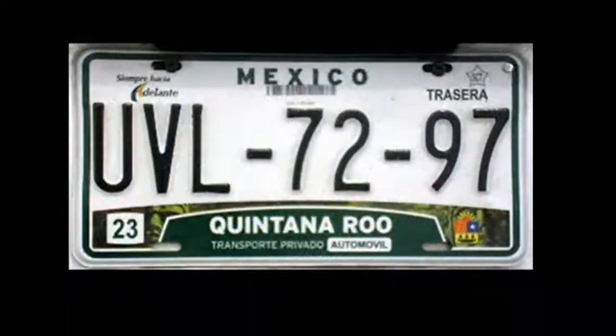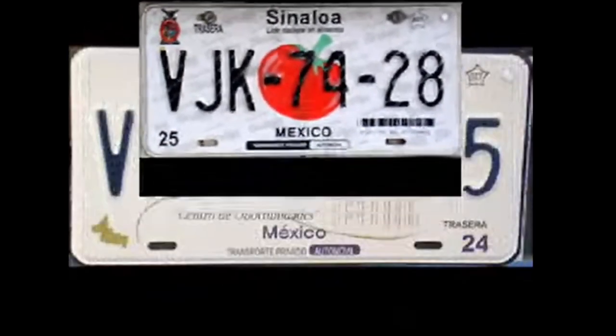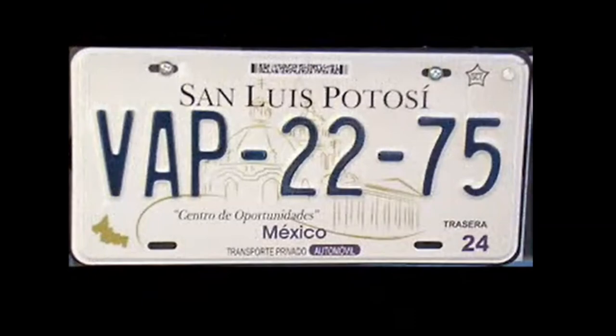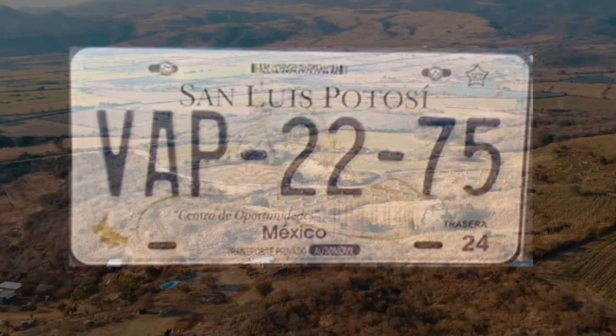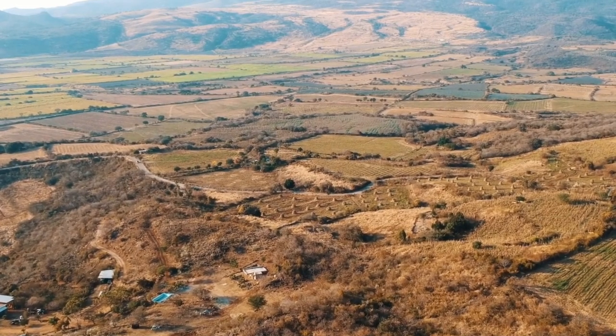One thing you may want to keep in mind is looking at what license plate state is currently on the car that you're considering to buy. For example, in our situation was that we were splitting our time between Nayarit and Jalisco, but we knew we would be ending our time in Mexico in Jalisco.